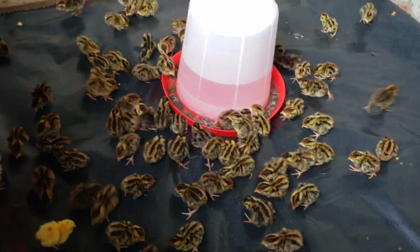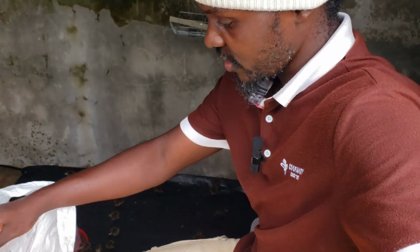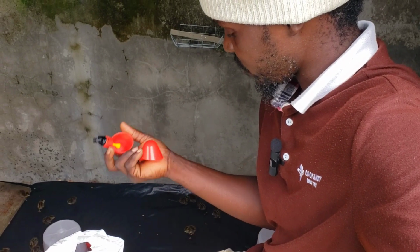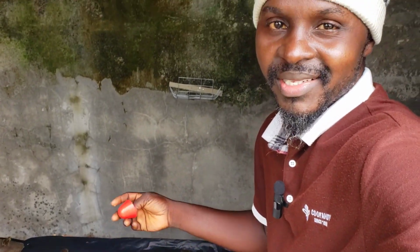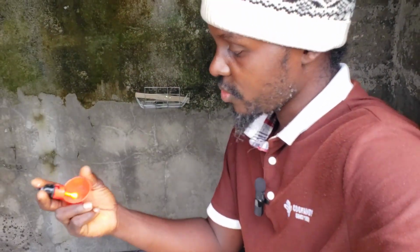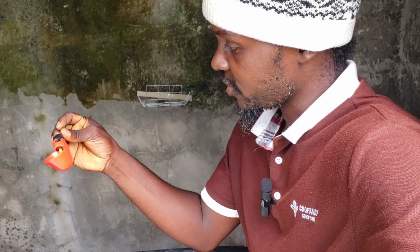So let me get some food and scatter for them so that they can eat, and I will be bringing you guys daily updates on the brooding process that we're going to be going through. Yes, we also got some cup drinkers as well that we're going to be using to upgrade our farms. So if you need any of these accessories, if you need your quails at any age, Scentfarms is here to help you out. So we're going to be upgrading our quail cages, our breeder pens, using the automatic cup drinkers.